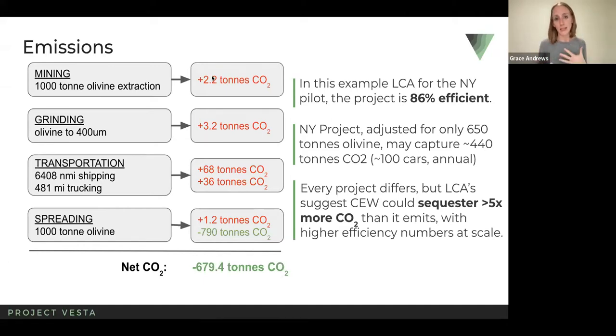All of these things release CO2 to the atmosphere. And this is only going to be a successful technology if the amount of carbon that we capture significantly outweighs the carbon that's emitted in order to actually implement the project. And so these are the actual numbers of what's called a life cycle assessment for the field project in New York. I've normalized it to 1,000 tons of olivine, but it gives you a flavor for where most of your emissions are coming from. And without a doubt, in this case, they are coming from transportation. So we are emitting a lot of our carbon getting that olivine from the mine that it's going to be sourced from, in this case, a mine in Norway, all the way to New York.